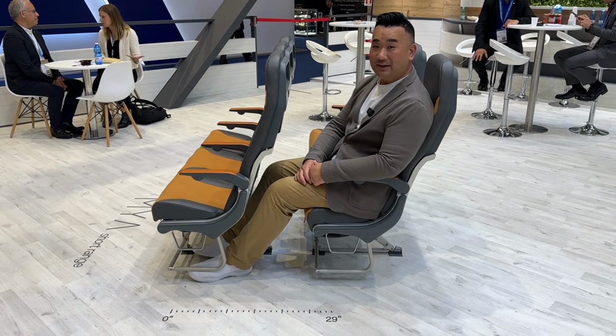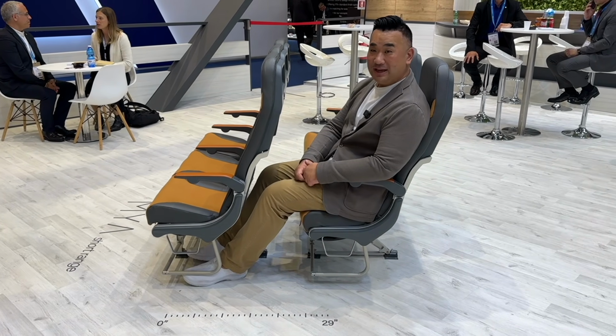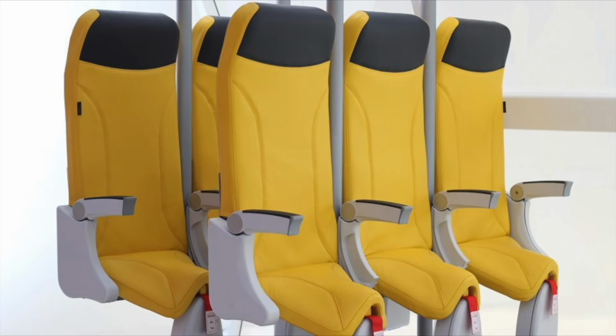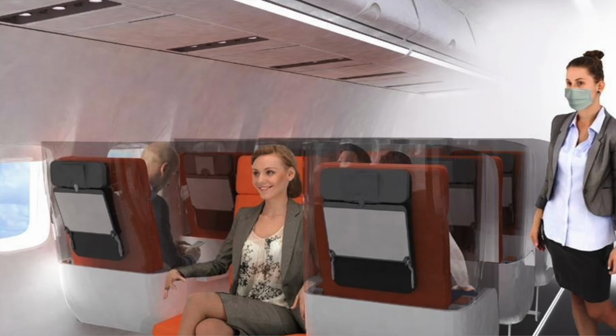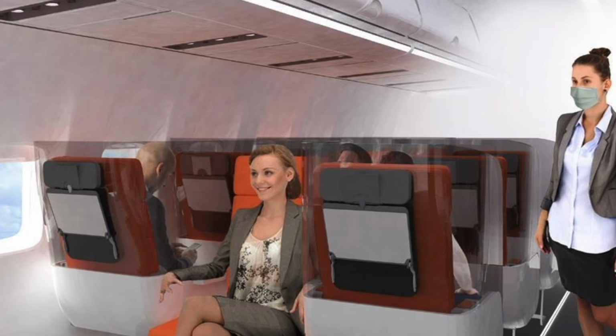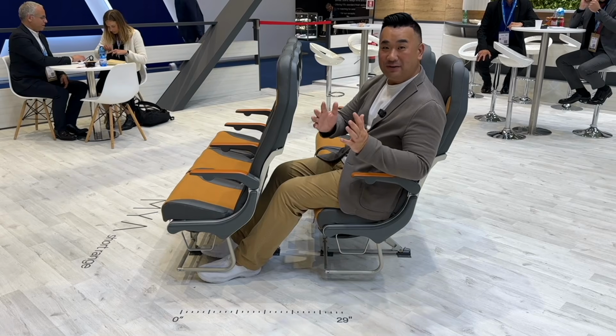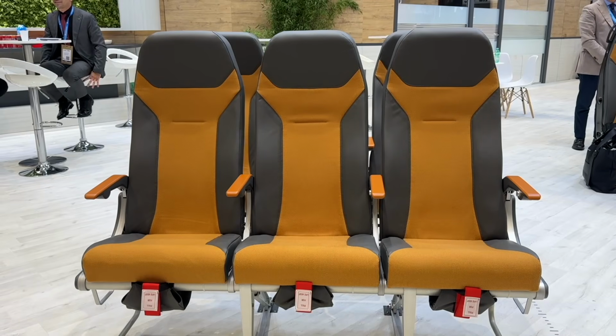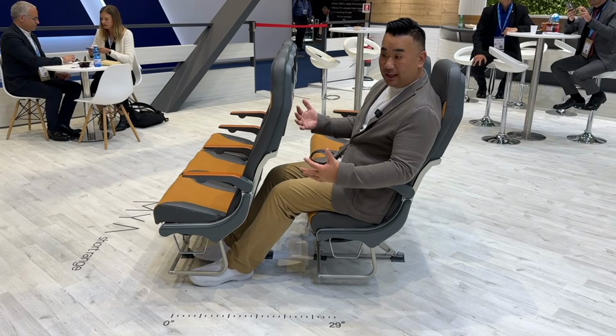I'm visiting Aviointeriors, the Italian seat maker, 53 years in business. You may remember those very famous conceptual seats, the horse straddle seat for low-cost airlines that stirred up the whole internet. And also the COVID rearward, backward facing seats with a screen, right? Lots of cool concepts. What this time really impresses, looks like a very ordinary economy class seat.